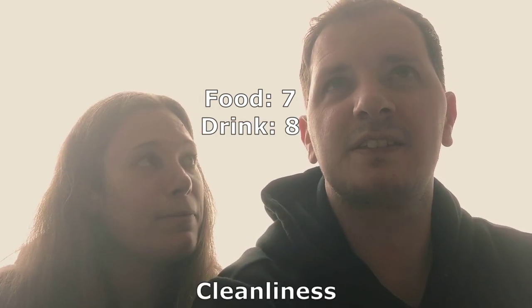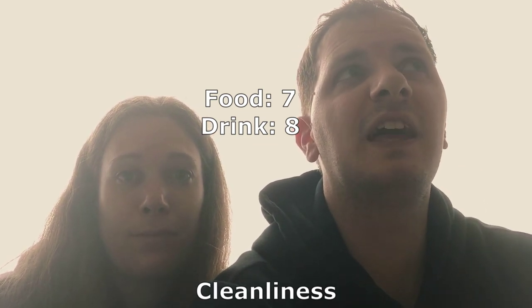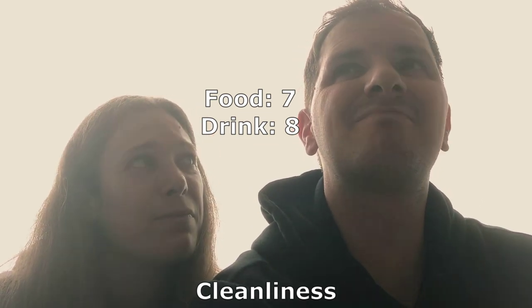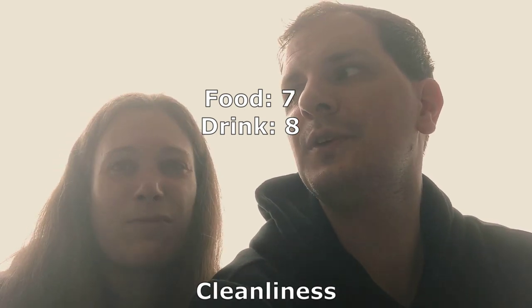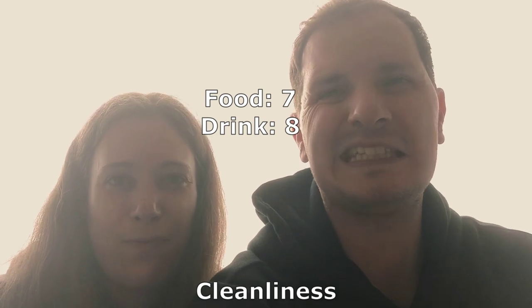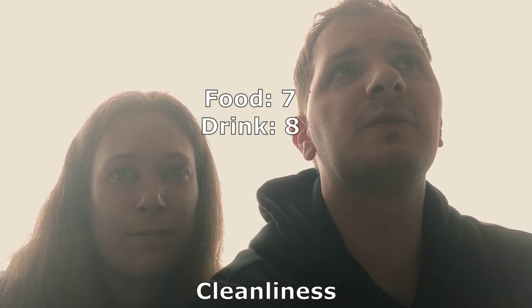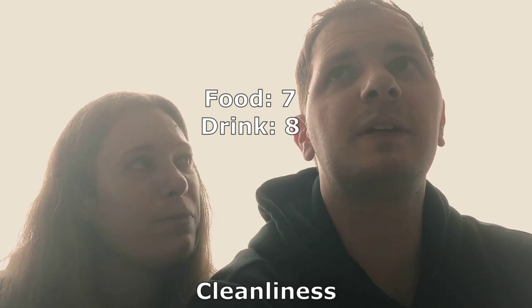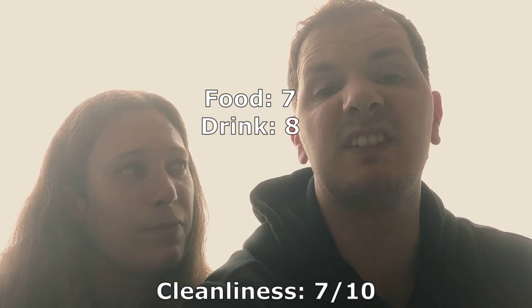Next up, cleanliness. Now, in comparison to the other two lounges that we've been to so far, you did get the sense that there was some stuff left on the floor and some parts were a bit dusty, so it could have been perhaps a little bit better. So we felt like this was a little bit worse than the other two lounges we've been to previously, so we put this one at a 7.